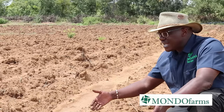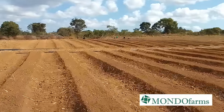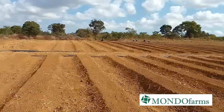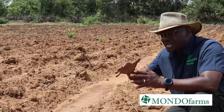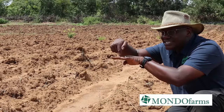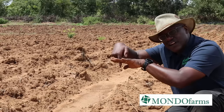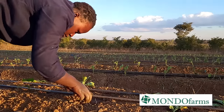We will then come back and fill up the trenches and close them off to make a tabletop. We've described it in several of our videos before. And when we do that, it means when we transplant the seedling in here, let's say this is our tabletop, the seedling roots will be able to find the compost that's down there.